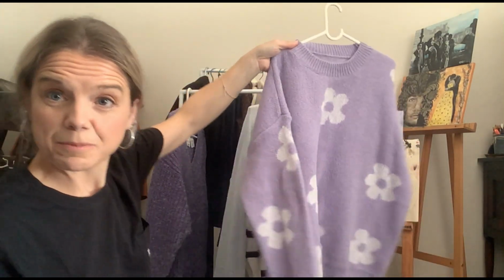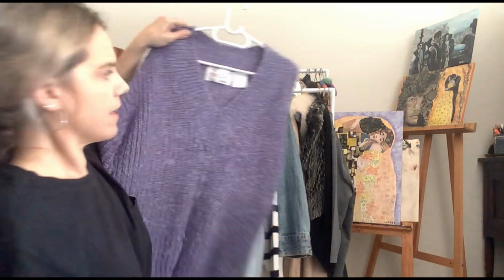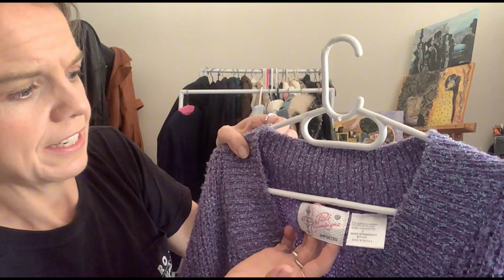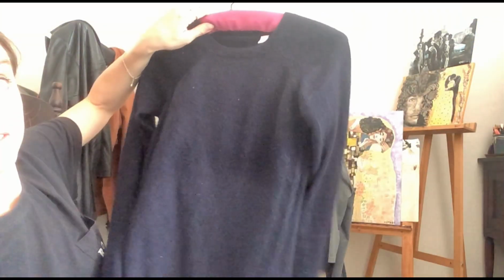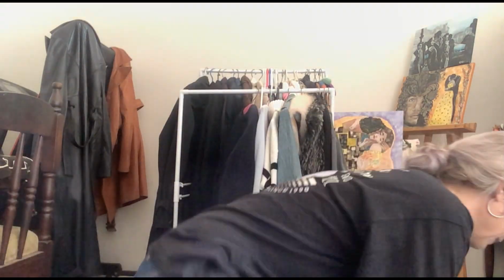This one is brand new and gonna keep it. This one belonged to my mom and got a vintage label. It is my go-to cashmere jersey. I'll never get rid of this. This is merino and cashmere. No. Okay, now we're gonna go to the jackets.